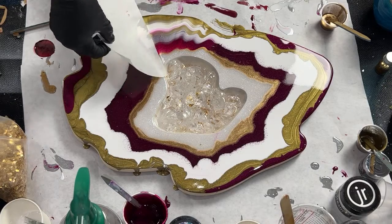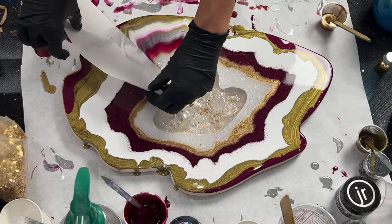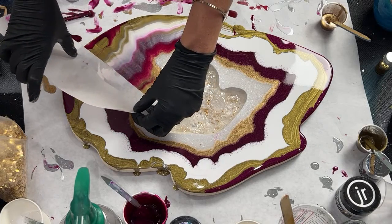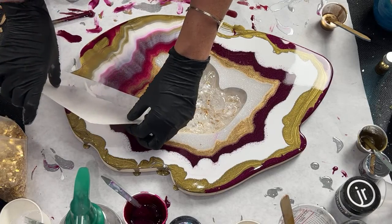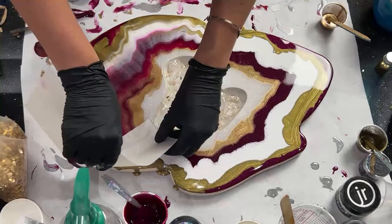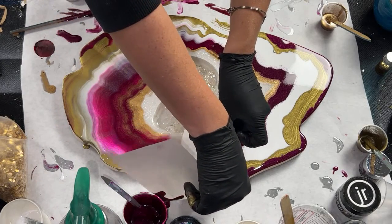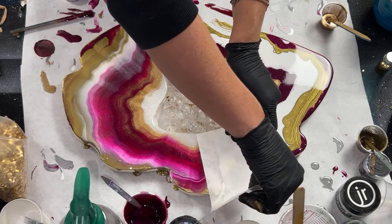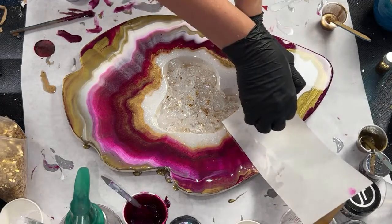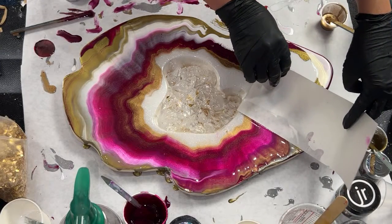And I always like to add some scalloped looks, so it's not just straight lines. You can obviously swipe however you want to. Just make sure you take your time and keep your swiping paper as flat as possible so that you don't scrape off your everything. Nope, your resin.